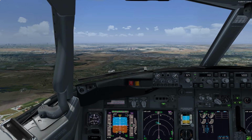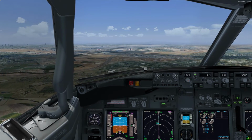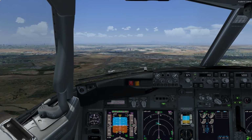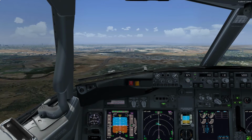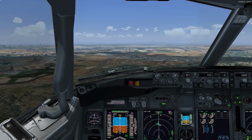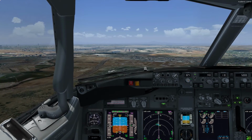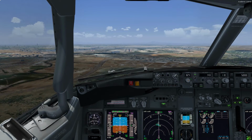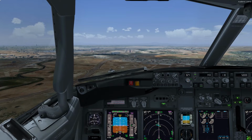Definitely got a lot of stutter going on. Not too happy about that. Nevertheless, looking good on the Pappies. 2 hours and 33 minutes so far. It's 12:05 Zulu. We should have landed at 11:40.